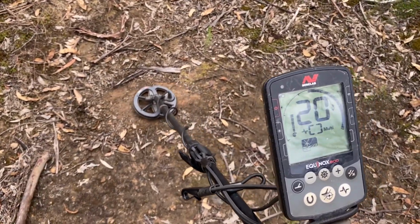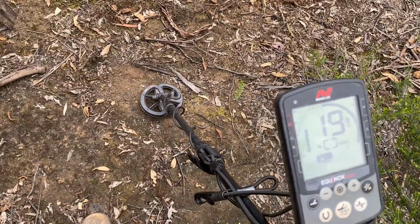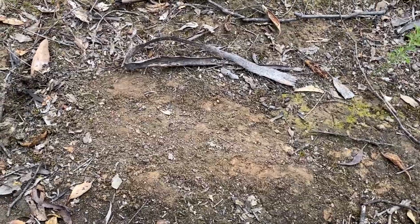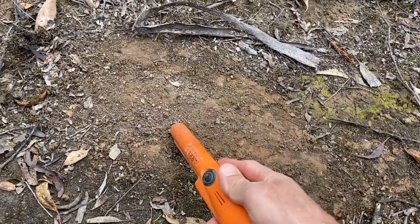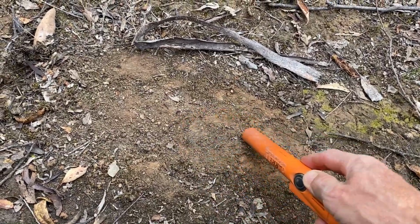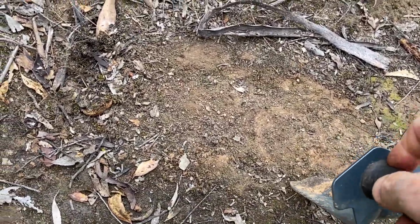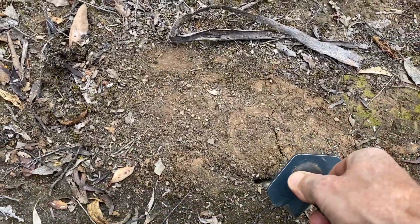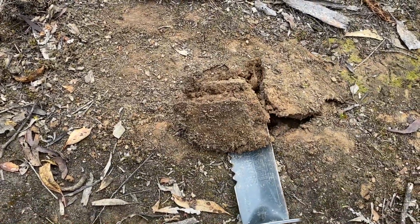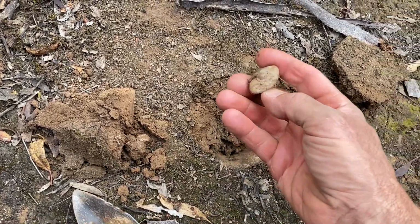19, maybe sometimes 20, 1 bar down. It just really wants to be dug. So let's do it the honour and we'll dig it. Just there. Just there. But it seems like it might just be a little bit deeper than I anticipated. Anyway, here we go. We're all ready. What's it going to be? Oh, I think I already see it. Ha ha ha! There we go.